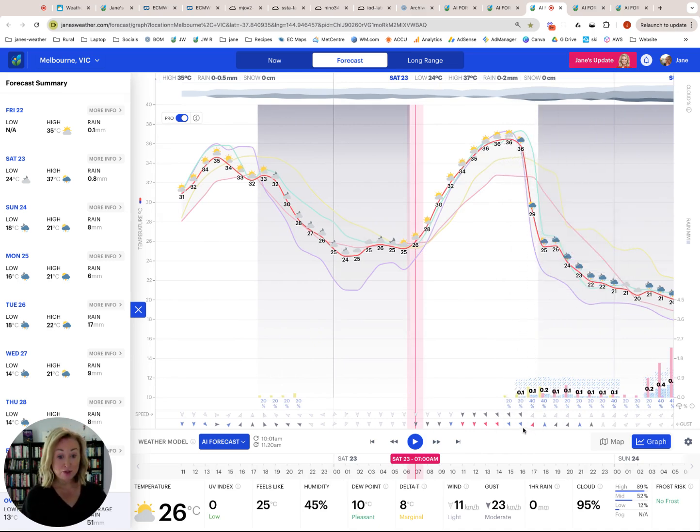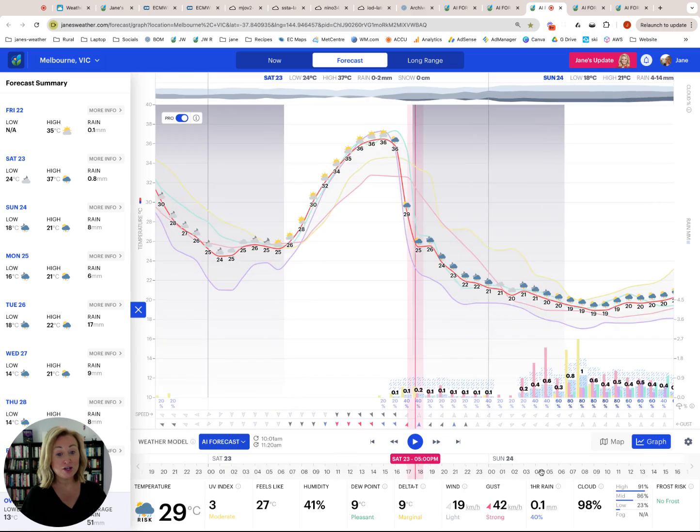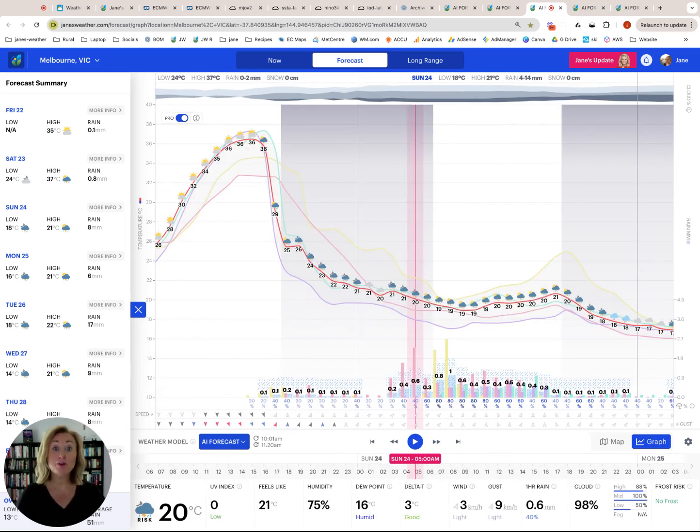But here is the cool change arriving between 4 and 5 p.m. Watch the temperature absolutely plummet. It should go down by more than 10 degrees in that late afternoon. Now here, 2 models have the chance of some wet weather with it. The other 2 models don't have it coming in. We saw it coming into the western parts of Victoria. It might not quite make it to Melbourne by that stage. More likely to be moving through Melbourne on Sunday.